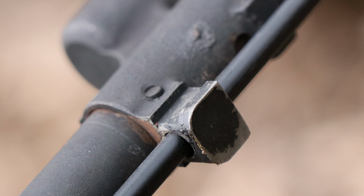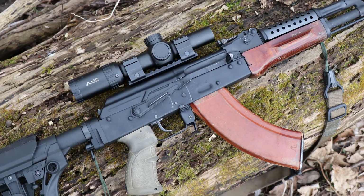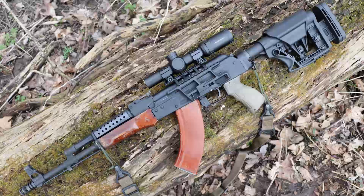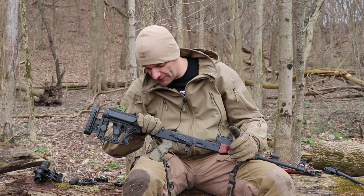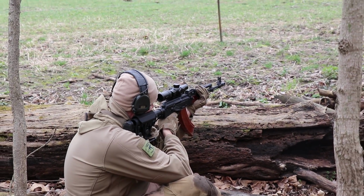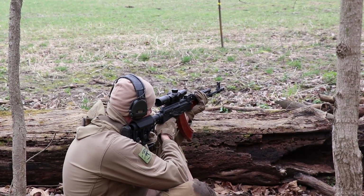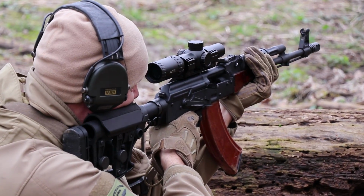Rear leaf is looking good. Everything is just dirty as hell, and the rifle is holding up nicely. At this point, I do not have major complaints. We talked about the possible rust from underneath the gas block, but that's pretty much it. Guys, if I missed something, if you have any questions regarding this rifle, please let me know. Otherwise, I would say this is a very good option if you're looking for a factory made chrome black AK. Definitely keep that in mind.